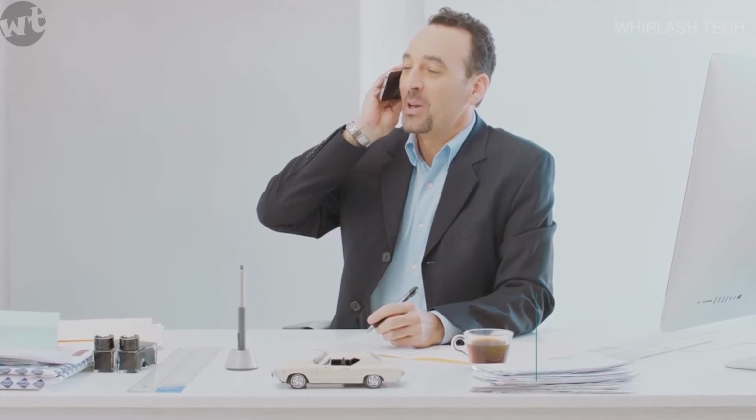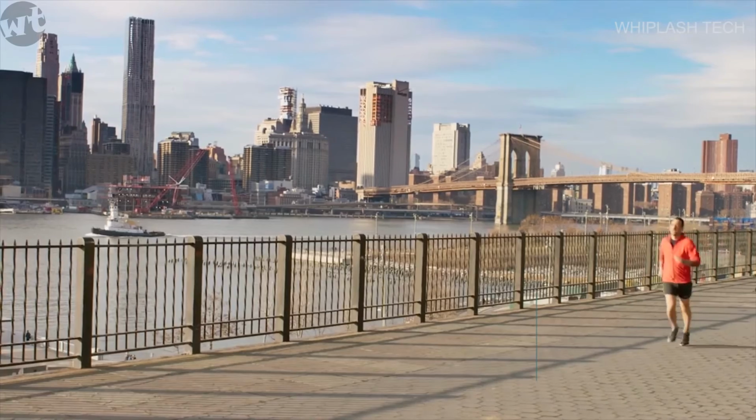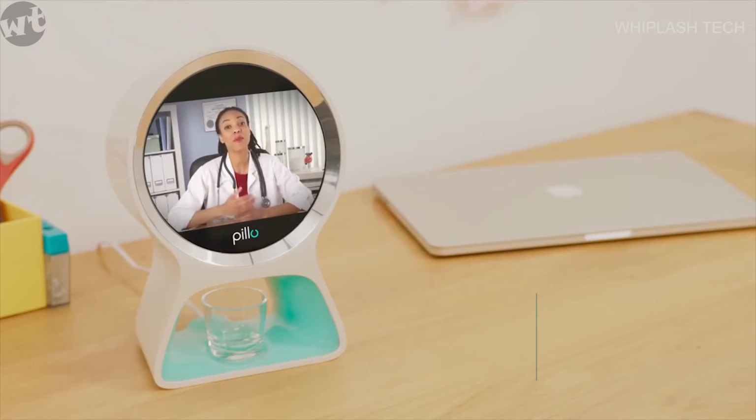Because, you see, Pillow's not just a member of the family. He's a true healthcare companion. And since he can sync with any wearable and wireless devices, Mark can share his combined health and wellness data through one secure, user-friendly platform where he receives fast and reliable feedback.